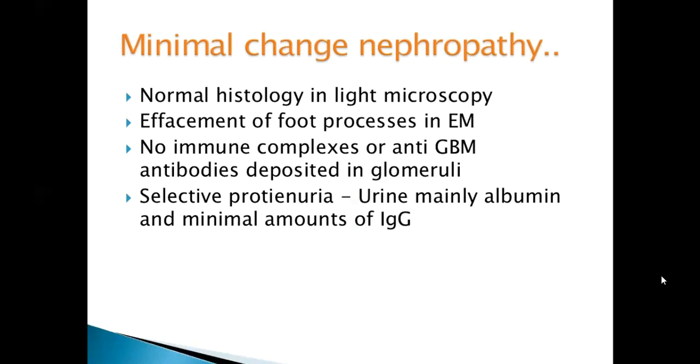Light microscopy, normal histology. I think all of you know, but I will quickly go through as a refresher. The effacement of foot processes, no immune complexes or anti-glomerular basement membrane antibodies deposited. How can we see these immune complexes? How do we see these things? In which microscopy? Immunofluorescence. Yes. Immunohistochemistry, you need to do immunofluorescence microscopy.